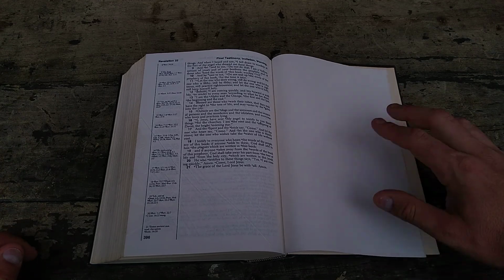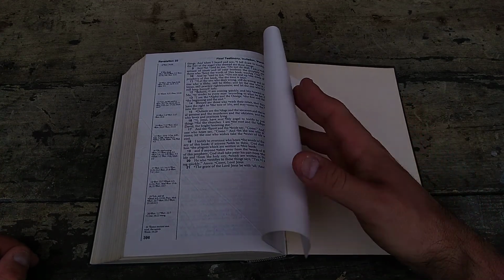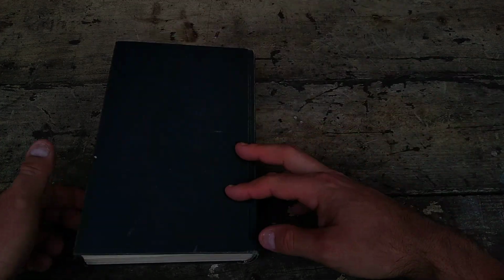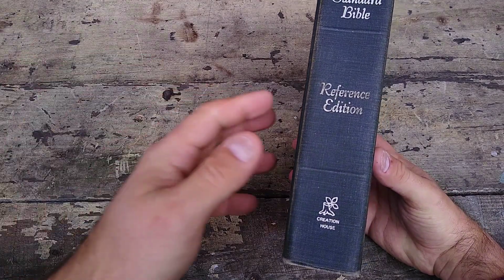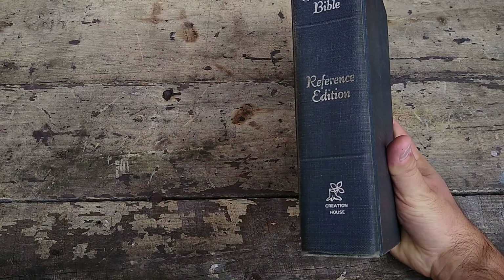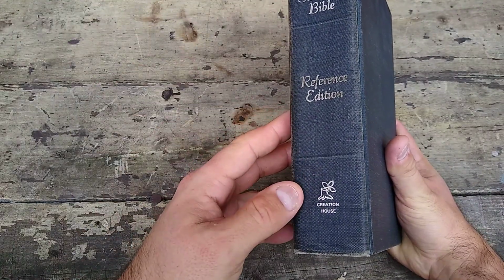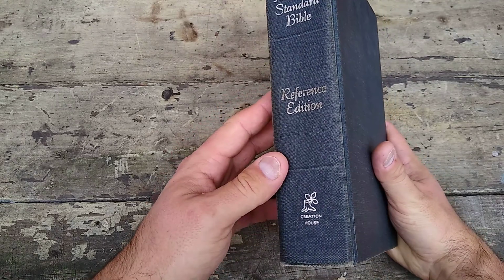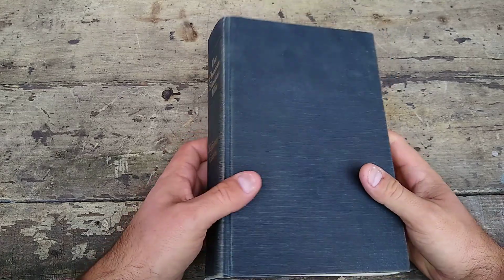There's no concordance, no index, no maps. Pretty straightforward. So yeah, if you come across one of these for a great price, there's a few different publishers that publish these, and I should have looked up who those are before I showed you this, because I don't remember now, but Creation House was one of them.